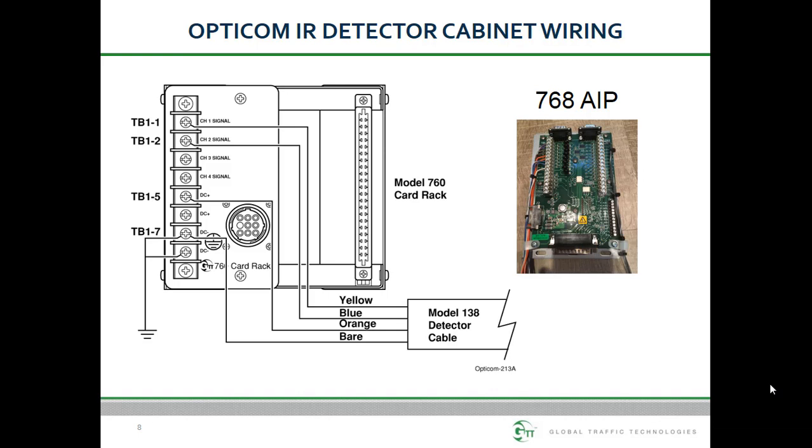When landing the wires in a cabinet, you may combine the blue and bare wires, but only on a 711 and 721 detector. On a 722, the blue wire should not be grounded as it carries the signal from the second tube. If you are using a 760 card rack, land the wires per the label on the rack. If you are landing the wires in a cabinet with a built-in slot, land the wires per the cabinet drawing.